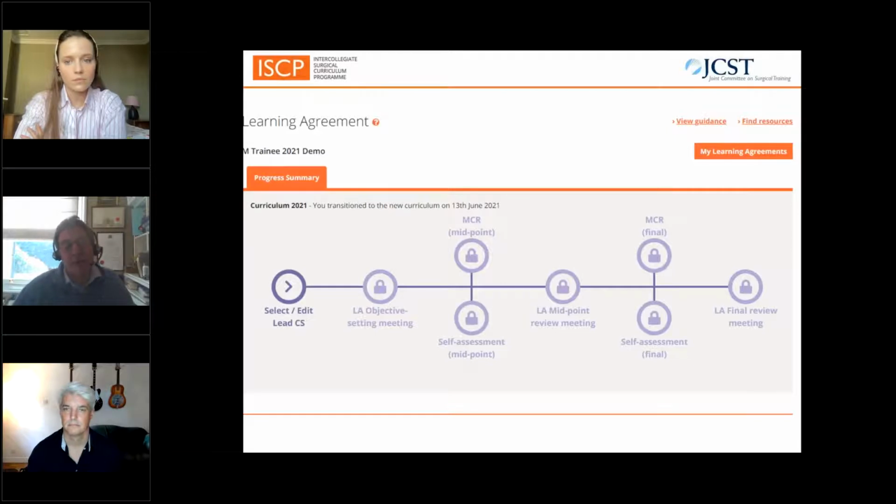So the learning agreement has changed. It's been updated. It's really interactive between the MCR and your self-assessments. You'll be able to walk through it easily. There are lots of these timelines. When you set up your learning agreement, the selection of your CSs and lead CSs will be ratified at your objective setting meeting, and that then allows the MCR and the self-assessment to be undertaken.